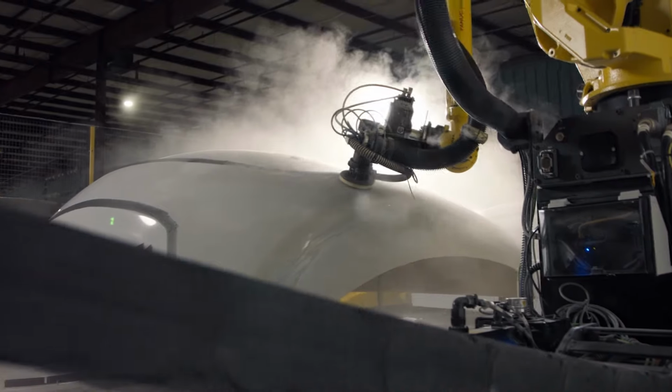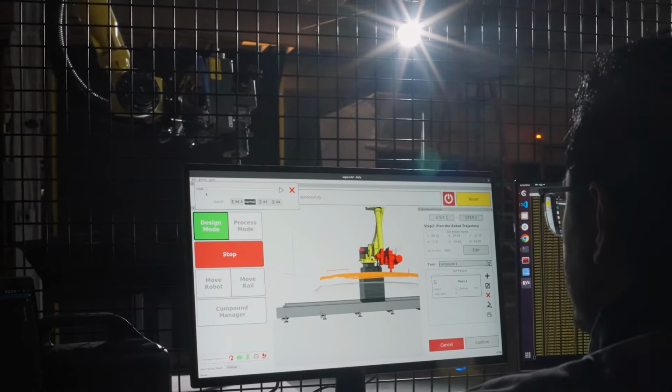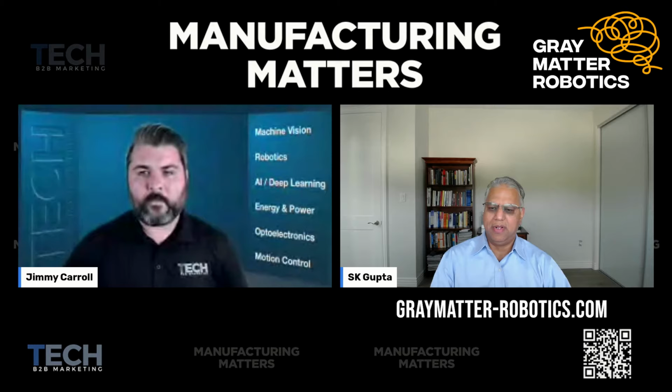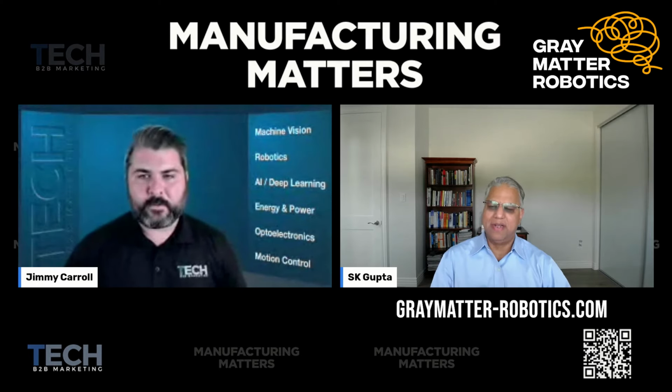Using our solutions, people can just bring a part to the cell, put it in front of it, and task it to go, and then it will autonomously go ahead and perform the sanding operation. That's the kind of technology that we offer to high mix manufacturers, because before we arrived, there were no such solutions available to them. Mass production people were using robotics, but high mix manufacturers did not have access to robotics.